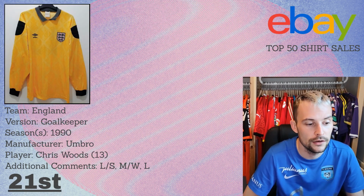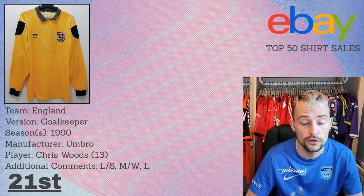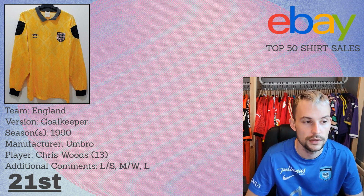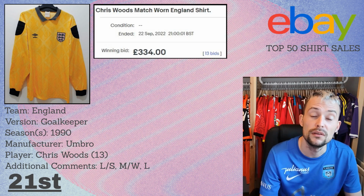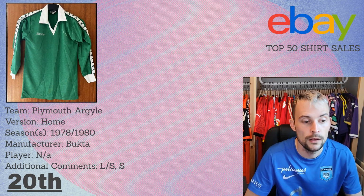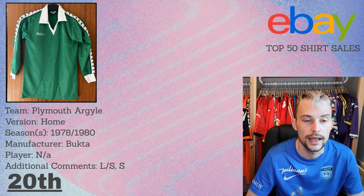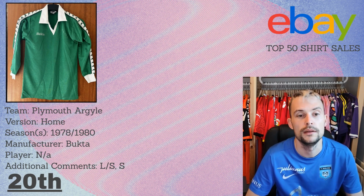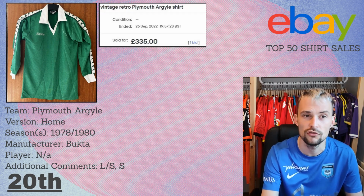Now we have England with a goalkeeper shirt, 1990 Umbro with Chris Woods, with number 13, long sleeve, match worn and large. 13 bids came in and £334 for this one. Now we have Plymouth Argyle home shirt, 78-80, an oldie this one, Bukta manufactured with no players, simply long sleeved and small. One bid came in and £335 for it. Kind of reminds me of a rubber T-shirt.